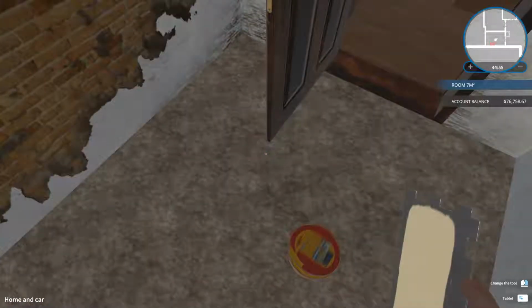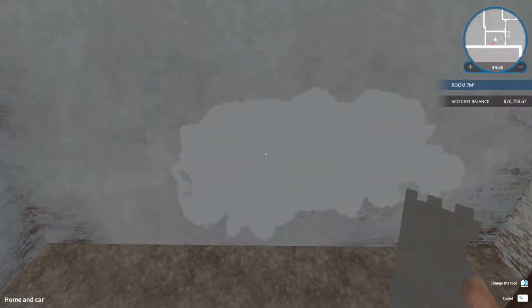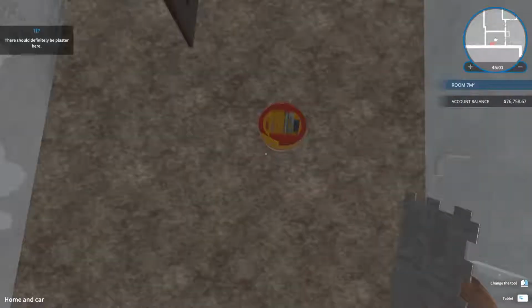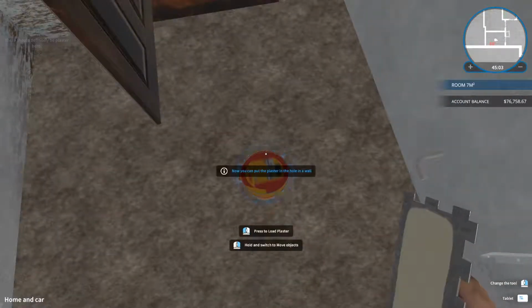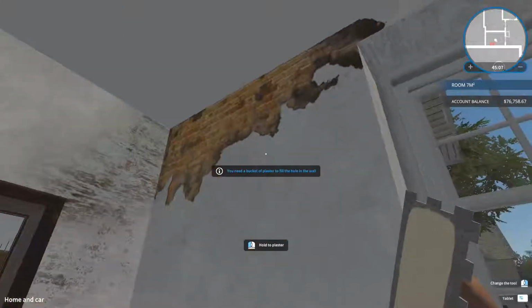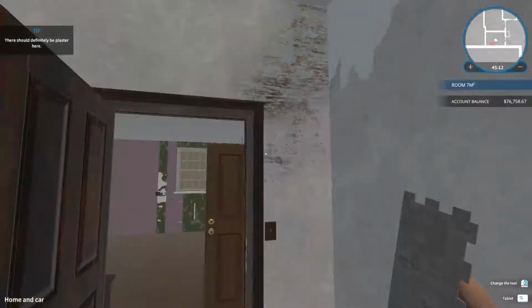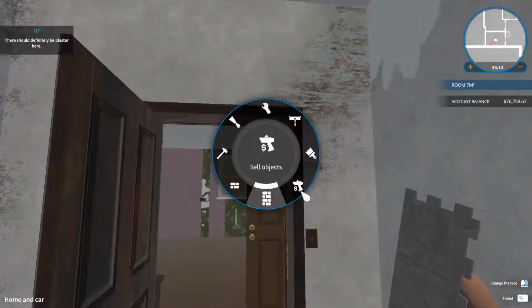Again, this is going to be more like a guest room, kind of, I think. So that's just how the cookie's crumbling. It's like a smaller bedroom, maybe like a kid's room or something. Who knows? We shall see. Right, we're going to plaster that bad boy. And then we're going to sell this.